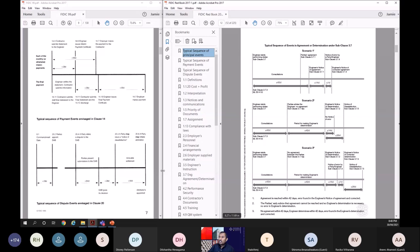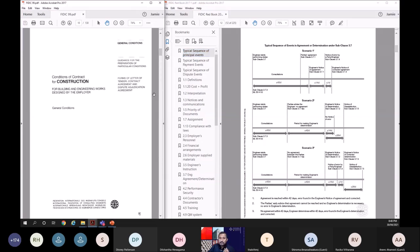When we come to the engineer's instruction in 99, I hope the echo is not there now, right? In 99, there was no time limit on the engineer's instructions or the engineer's assessments. There were no time bars or time limits. So that was, I think, one of the flaws in FIDIC 99. The engineer can take whatever time he requires, but it should be reasonable. That was the term, like an implied term, reasonable. What do you mean by reasonable time? So there was a problem.